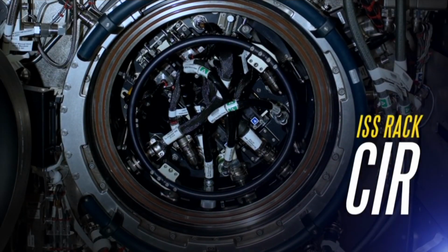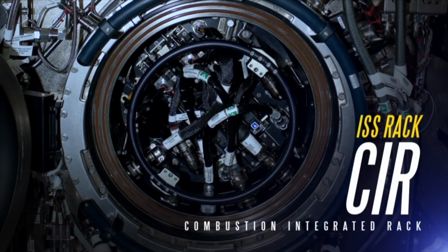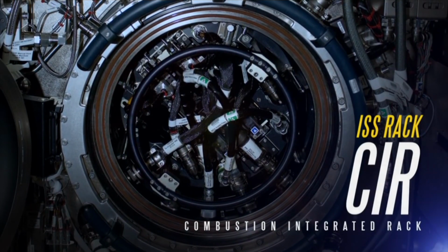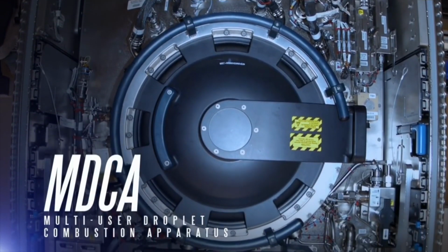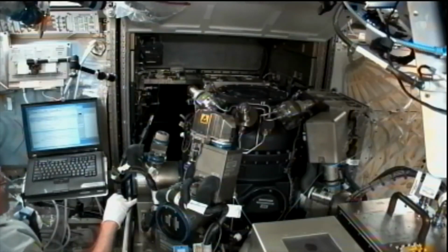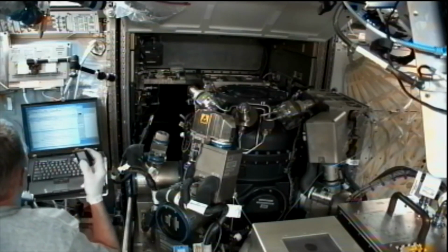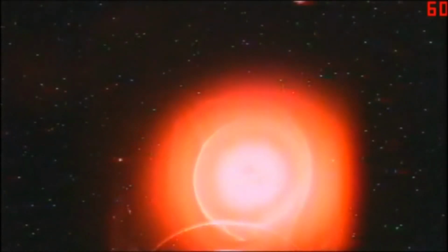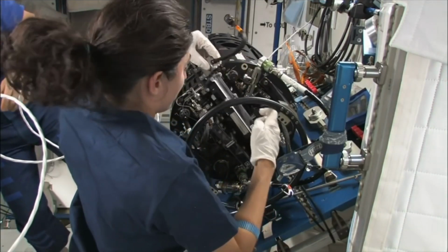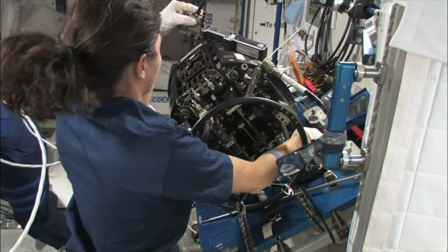The Combustion Integrated Rack, or CIR, in the Destiny Laboratory makes it possible to perform a wide variety of experiments that teach us how fire behaves in microgravity. In the center of the CIR is a large round chamber called the Multi-User Droplet Combustion Apparatus. The 100-liter chamber has 8 windows and 5 cameras that allow scientists to observe patterns made when burning fuels under different conditions. The 5 cameras are capable of photographing high-resolution, high-frame-rate images in ultraviolet, low light, and in multiple spectrums that are specific to combustion events. Several additional hardware components can be added to the CIR to customize its chamber for specific experiments.